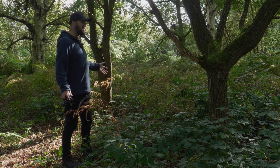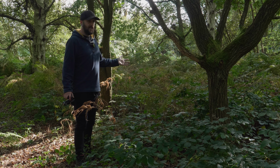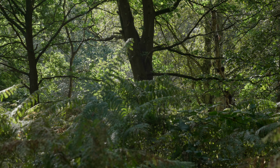Right now, it's, I don't know, 11 AM. Sun's not at its height yet, but it's already quite harsh. But this place looks amazing. The light being filtered through the trees looks absolutely fantastic.